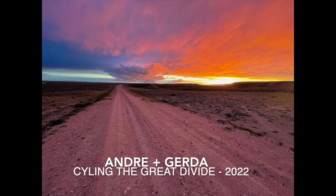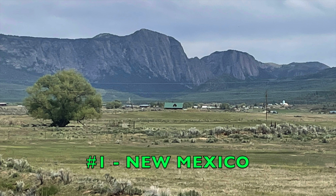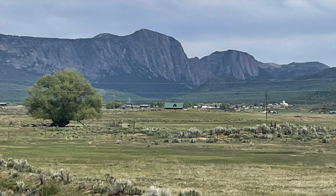The Great Divide is a 4,400 kilometer, mostly off-road mountain bike route from Banff in Canada to the Mexico border with the US in New Mexico at Antelope Wells. We are a couple of 60 plus years old who love cycling, and this is our story. We attempted this ride in 2022, but going northbound from Antelope Wells to Banff in Canada.